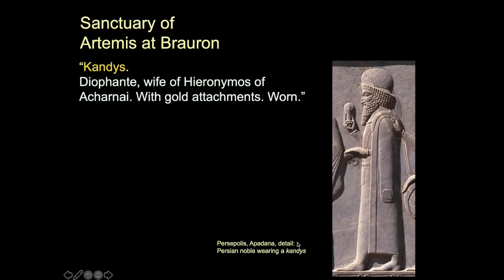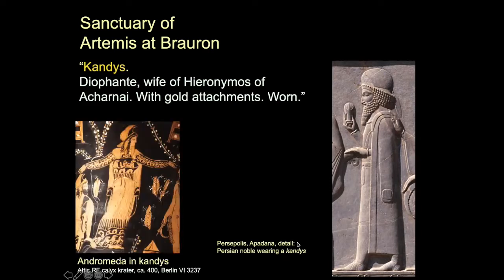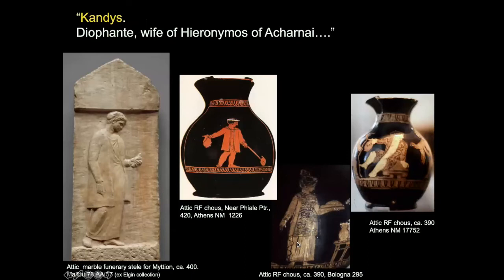A search for representations of women wearing the kandys with sleeves hanging empty in Attic art yields only mythological figures like Andromeda, whose kandys sleeves are clearly distinguished. But in the later 5th century, sleeved jackets suddenly appear in Attic art on women and children. This makes me suspect that the Athenian women, unconstrained by Persian male practice, started to make and wear sleeved garments in what they thought was à la mode, putting their arms through the sleeves, which is very un-Persian.